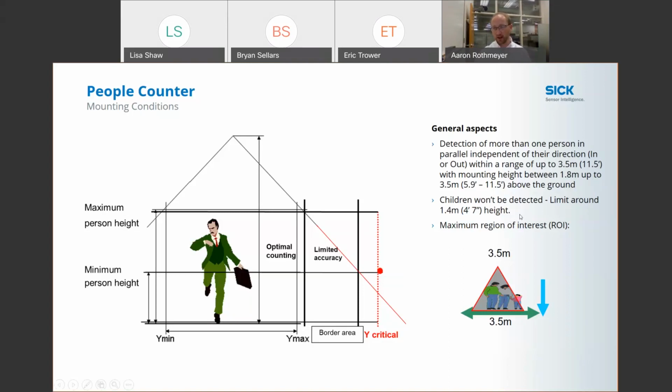One key detail that I want to point out and make very clear up front is that the algorithms that we designed based off of those 1,100 profiles are designed to detect adults, essentially anybody above 4 foot 7 inches. The reason is that we wanted to get a product out to the general public as quickly as possible, and we didn't have access to any profiles below 4 foot 7, nor the ability to test anybody below that.